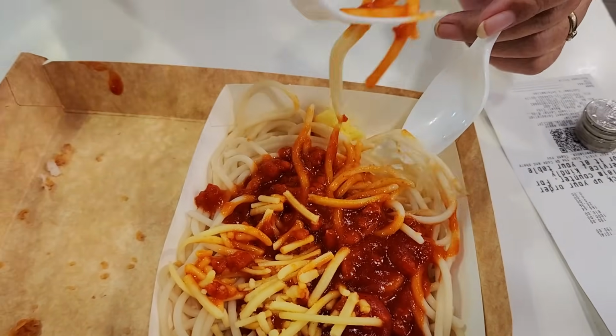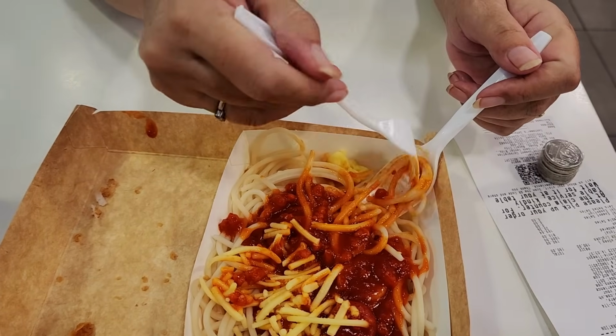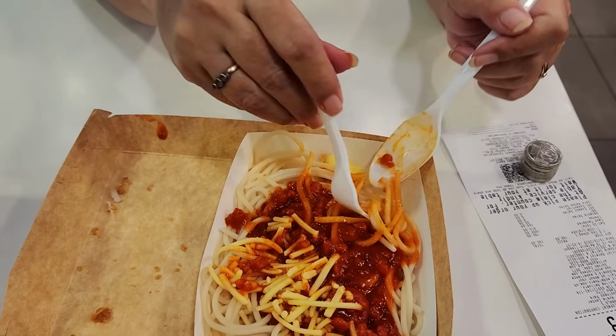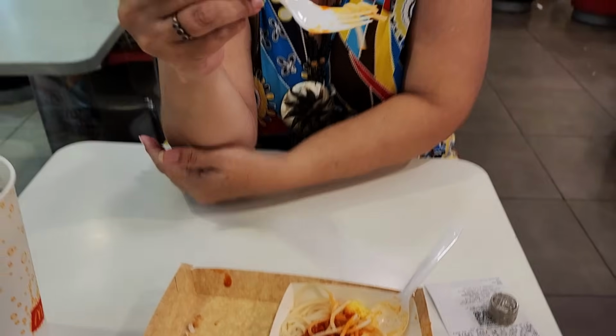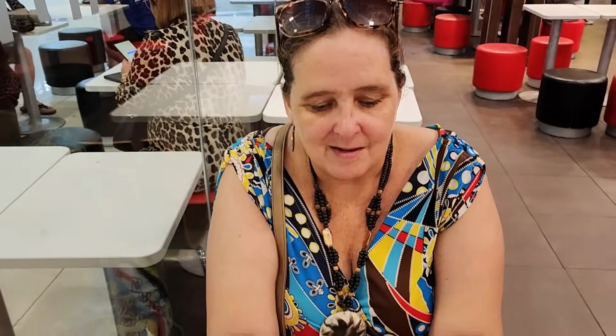Oh wow. Oh no. Try a little harder, Rick. Or don't. You can't even pick it up. You're gonna try that piece. Not a fan. Ricky keeps going on about the spaghetti.